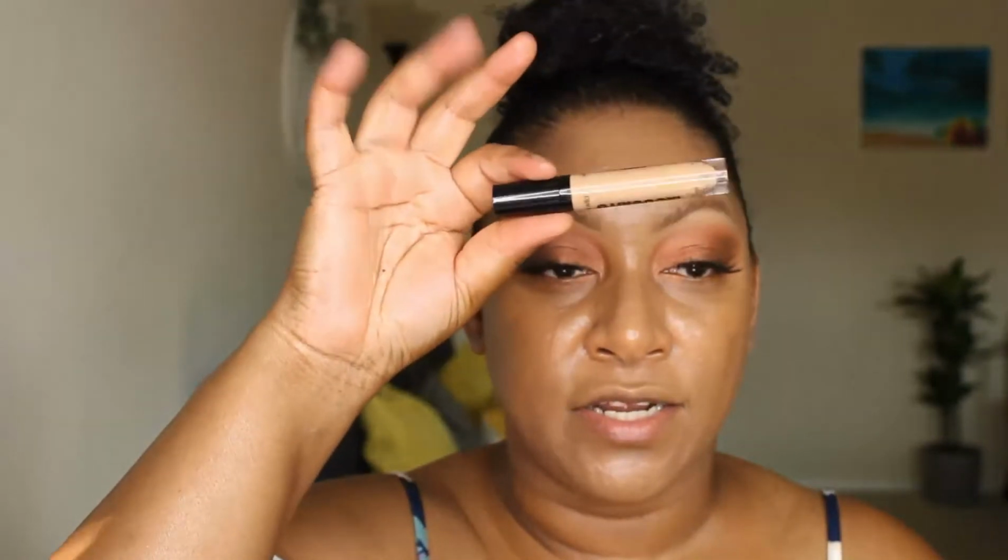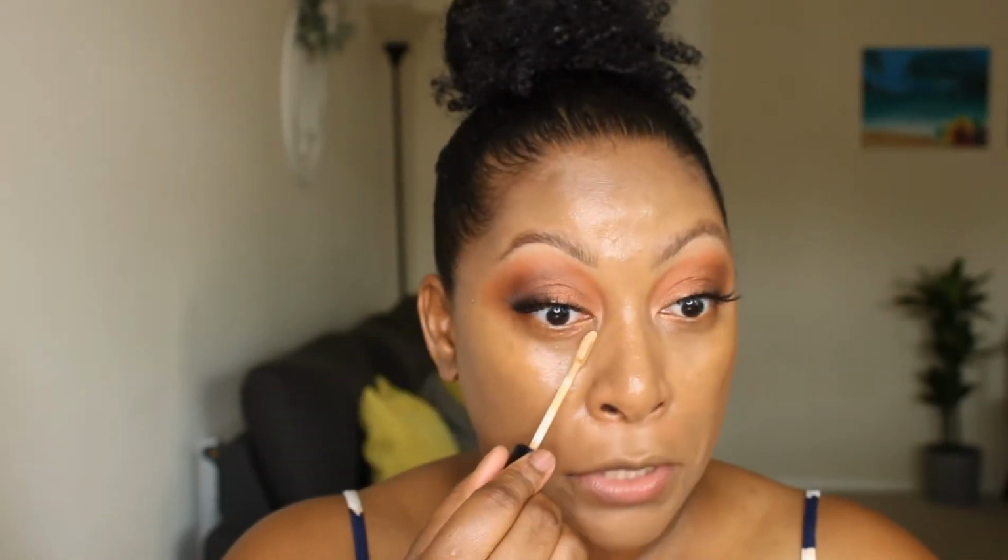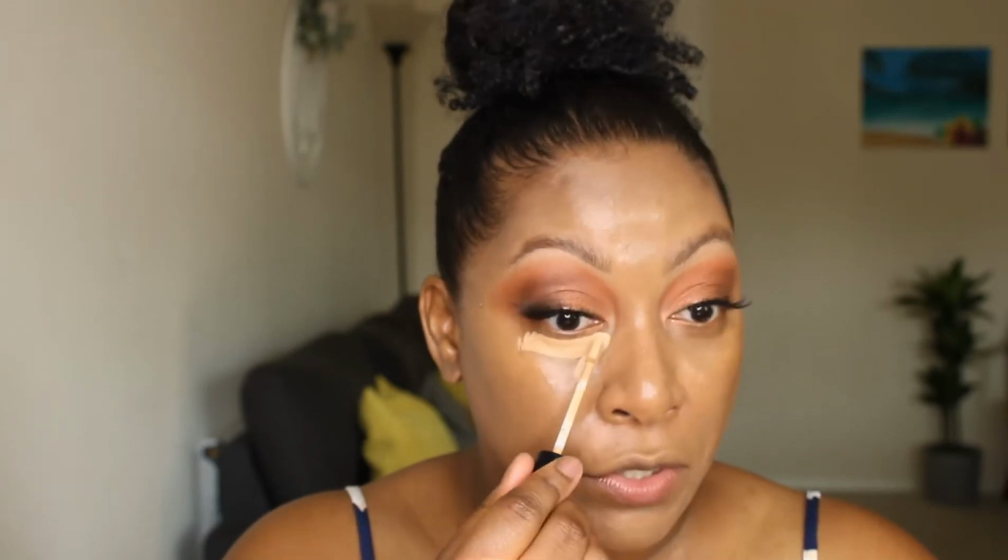For concealer, another viral product, the Wet n Wild Incognito Mega Last Concealer, and I have the color medium golden. Now this, I believe, is full coverage, all day full coverage concealer. So where the skin tint didn't cover, this would. So I'm gonna go in the usual spots. We know how this goes. You know how this goes.